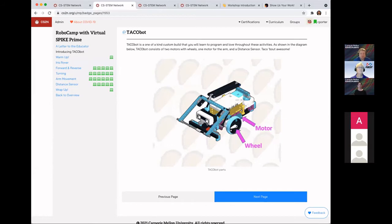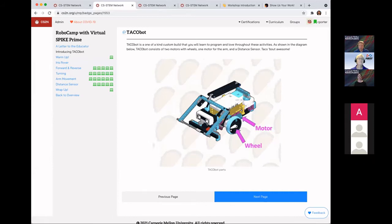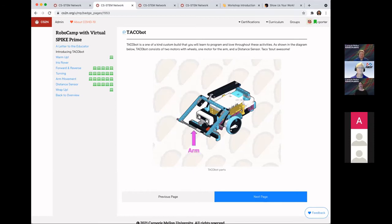Right off the bat, you're probably wondering why we named it TacoBot. Well, once upon a time, TacoBot did stand for something, but I can't remember what it was. Something along the lines of totally autonomous, and I can't remember the rest. But in all honesty, our team just really loves tacos, and we thought it would be a fun name for a robot. So if anyone has any ideas on what the acronym can stand for, let us know, and you can type your ideas in the chat.